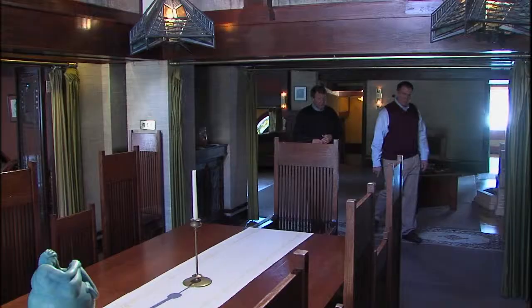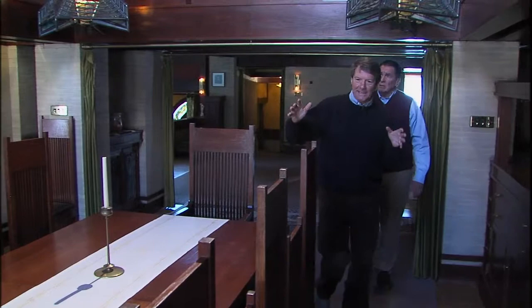Larry, as we enter this immense dining space, I love the way you described it to me earlier. You said he was trying to create the effect of eating outdoors under the trees. Right. He wrote later that he designed Mrs. Dana's dining room to give the illusion that you were outdoors under a large shade tree eating. Wow. And so he's bringing a lot of nature into this.